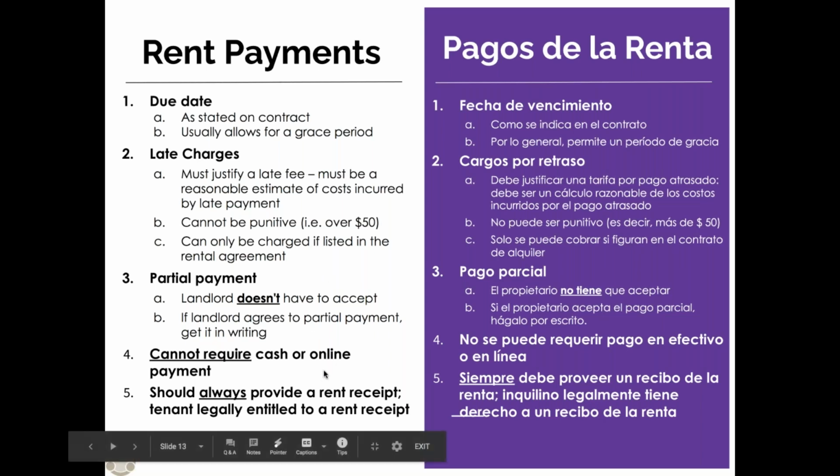And partial payments usually don't have to be accepted. The landlord cannot require cash or cannot require online payments, and a tenant should always get a receipt, no matter what.